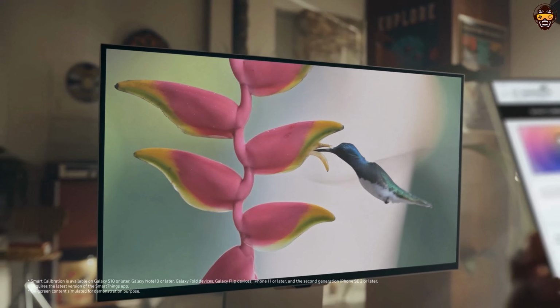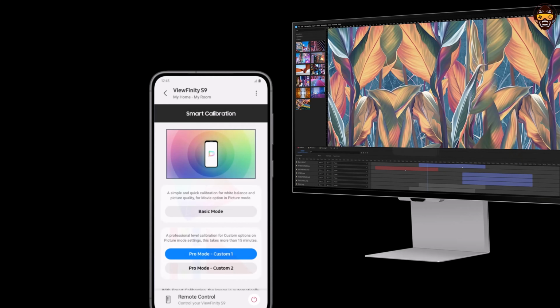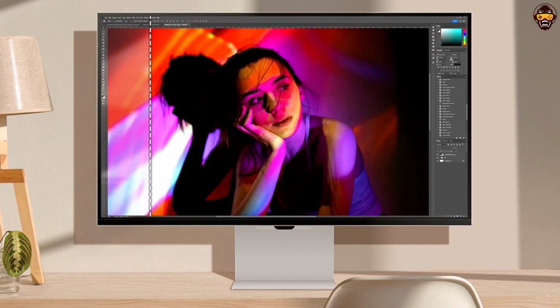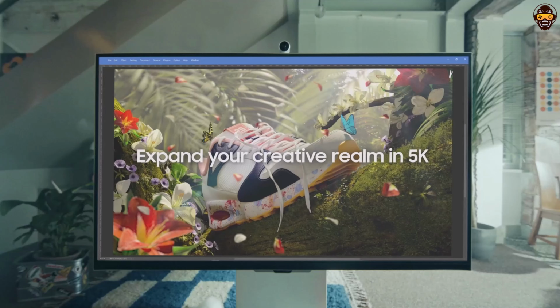The slim metal design not only adds a touch of elegance to your workspace, but also features a 4K slim-fit camera, perfect for virtual meetings and collaboration with clients and team members. The integration of smart TV apps and a gaming hub also makes this monitor a versatile tool, suitable for both work and play. Overall, the Samsung 27 inches ViewFinity S9 provides robust functionality and superb image quality, making it an excellent choice for graphic designers seeking a reliable and high-performing monitor in 2025. Its combination of cutting-edge technology and user-friendly features ensures it meets the rigorous demands of the creative industry.